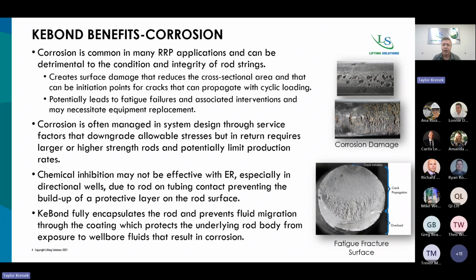Corrosion is often managed in design systems through service factors that downgrade the max allowable stress, but in return, this typically requires a larger diameter rod or a higher strength rod, and this could limit production. Chemical inhibition may not be as effective with endless rod, especially in deviated directional wells, due to the rod on tubing contact, which prevents the buildup of the protective inhibitor layer on the rod surface. The KeBond coating fully encapsulates the rod and prevents fluid migration through the coating, which protects the underlying parent material from exposure to wellbore fluids that can result in corrosion or corrosion fatigue failures.